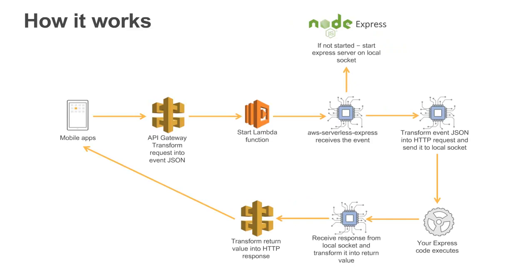So if we look at the path of a request, it will first hit API Gateway. API Gateway will apply the default transformation to the request and generate that event body we have seen for Lambda. Once the event hits Lambda, the Serverless Express library will first start your Express server on a local socket within the Lambda function. And then it will take the event and out of its data generate a request object, a standard Node.js request object, and pass it to the Express app on the local socket. Once the library receives the response from the Express application, it simply transforms it into that data structure that API Gateway expects, with a status code property, a body string, and a map of headers.